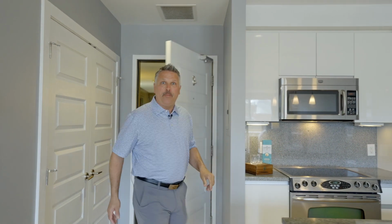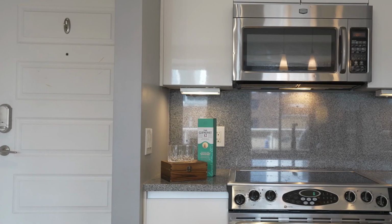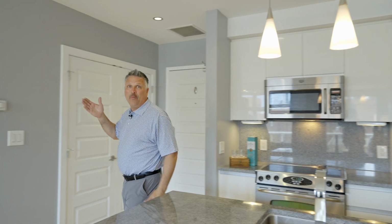Hey, welcome to the Quest Building. I've got a cool unit with over 550 square feet to show you with some amazing upgrades like these granite countertops, like a granite backsplash. We've got all stainless steel appliances. Over here, we've got a Nest thermostat, hardwood flooring, and a view to die for.